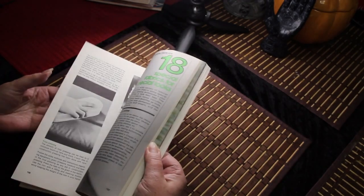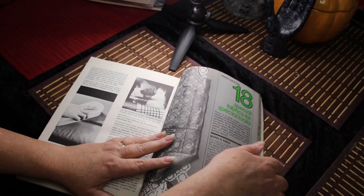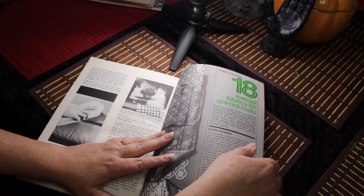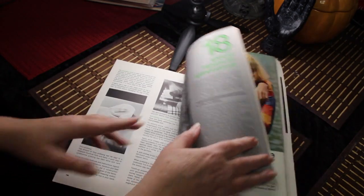Nope, it's really long. Oh, here we are. So special fabrics. It's going to tell you how to deal with, like, yeah, see this? We just saw this, the pressing. This was in the last one. The exact same photo too.